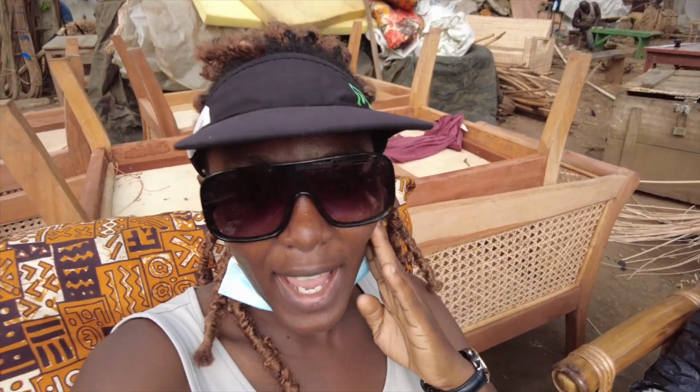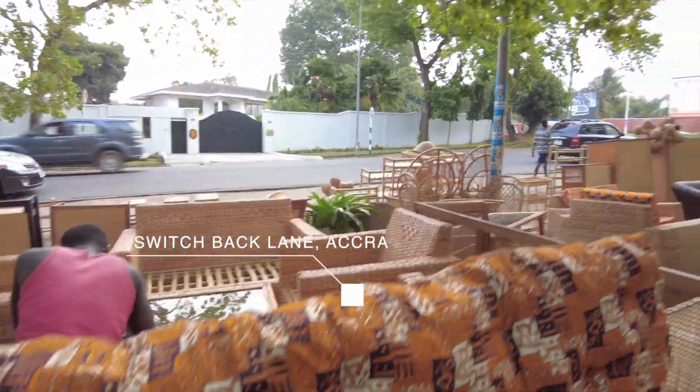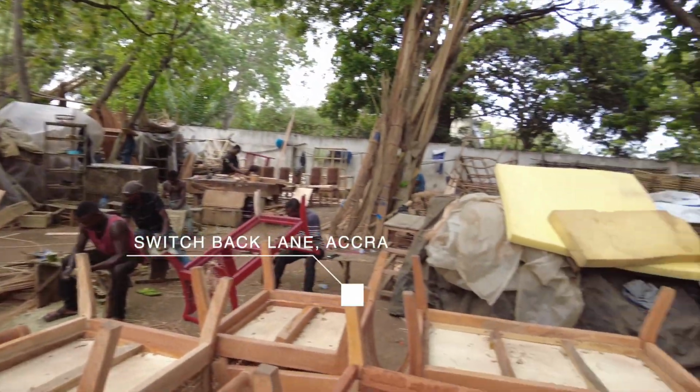So today we came to shop for some furniture. We decided to go very Africanish. So we came to this place. Let me show you guys. It's at Switchback Lane. It's like a cane store. It's super cool.